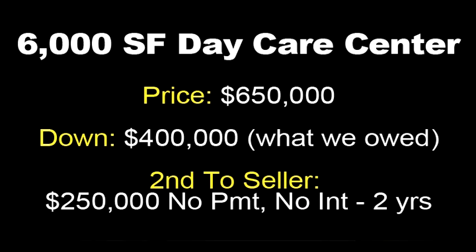Our goal was to buy the property, to renovate it, and then to either refinance it or sell it. But frankly, we had another project going on at that time, and we felt strongly that we'd have enough cash flow out of that other project within 2 years to pay off this debt anyway.